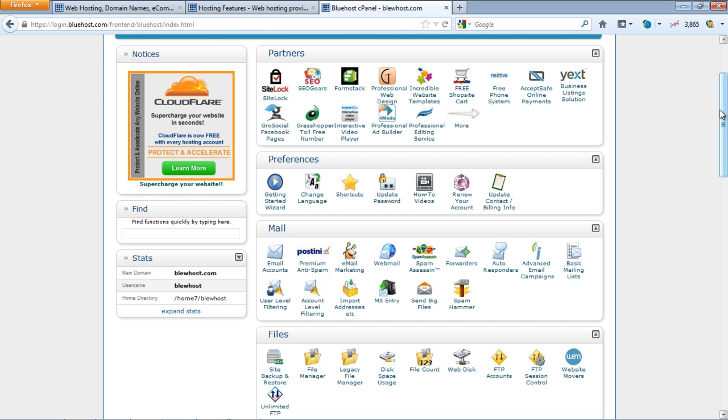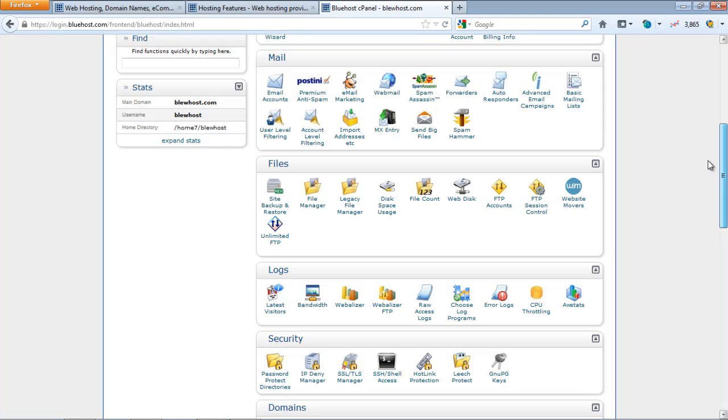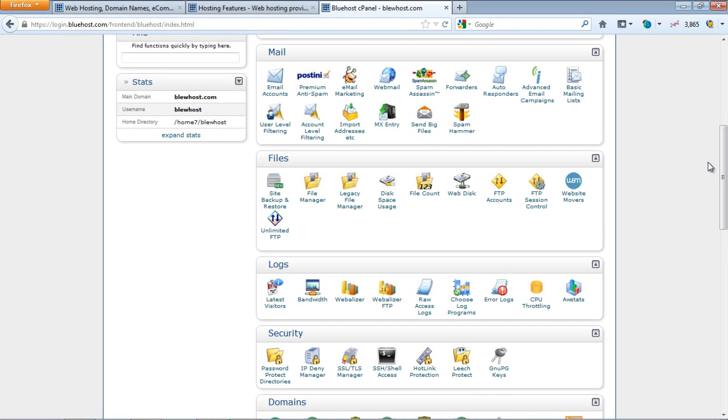So let's say you purchased a Bluehost plan, and here you are. The first thing you want to do, once you have your domain registered with them, is set up an email account, and that's super easy. All you have to do is click on email accounts, put in whatever email address you want, and click OK, and you have a live active email account. It's not much different than signing up at Gmail or Yahoo, but the difference is you have a much more professional email because it's at yoursite.com or .net or whatever.